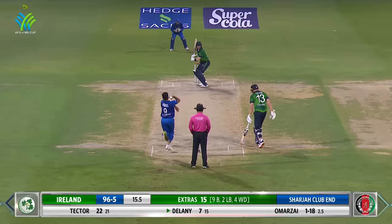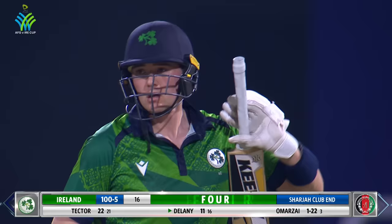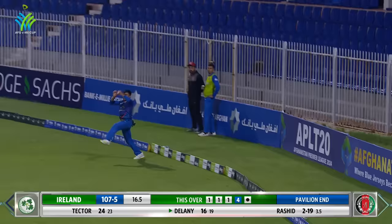Miscued from Delaney. Has he got away with it? Yes, he has. Oh, goodness me. Ibrahim Zadran has actually kneed it for four. Brings up the 100. Hit pretty well. Might be out. Is out. Kharoti has picked up a catch as well.